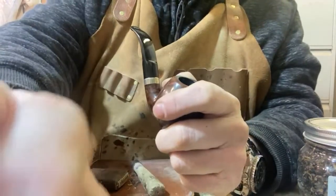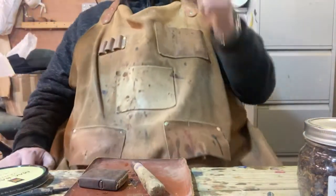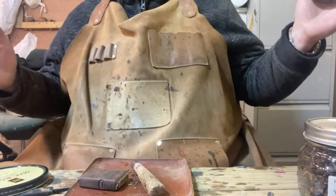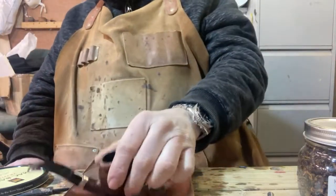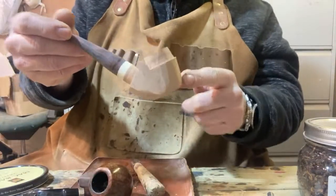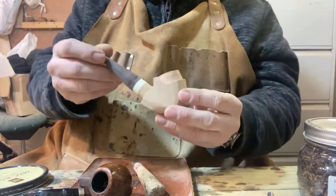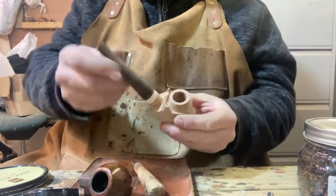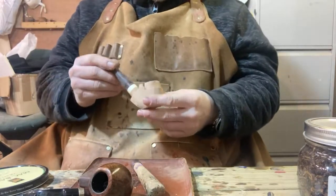Hey Daniel, how you doing? It's Saturday, so I won't have made any pipes today until nightfall. I've only just come out into the workshop. All I've done is put this pipe on the big sander to get rid of the bulky parts of the pipe, and I'm going to start on the sander in a minute, but I just wanted to spend some time with you first before I get to working.